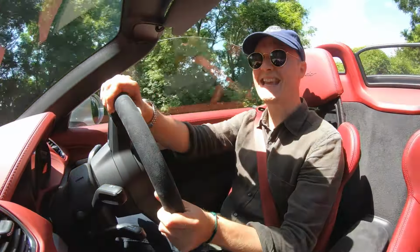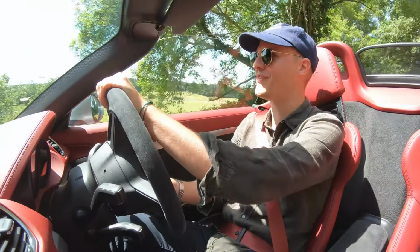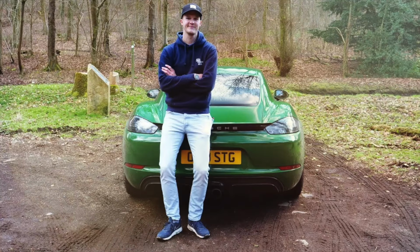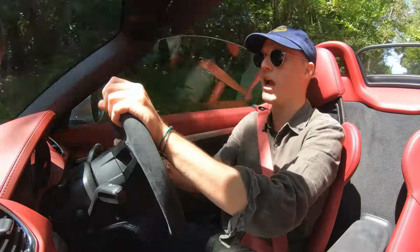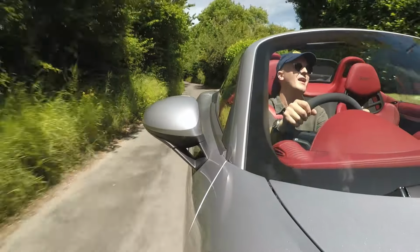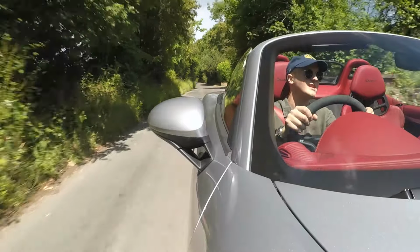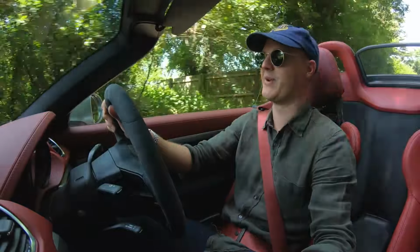Funnily enough, this is the exact same road that I filmed my living with a 718 Cayman S video on. I wanted to come back here to see if I could somehow sort of compare the two cars or really judge just how good this car is. Even though I filmed it a couple of years ago, I have a very good memory. So I'm trying to sort of pick out points and go, well, how did that Cayman perform there, and what's this Boxster Spyder doing differently? Sorry, 718 Spyder. There we go.